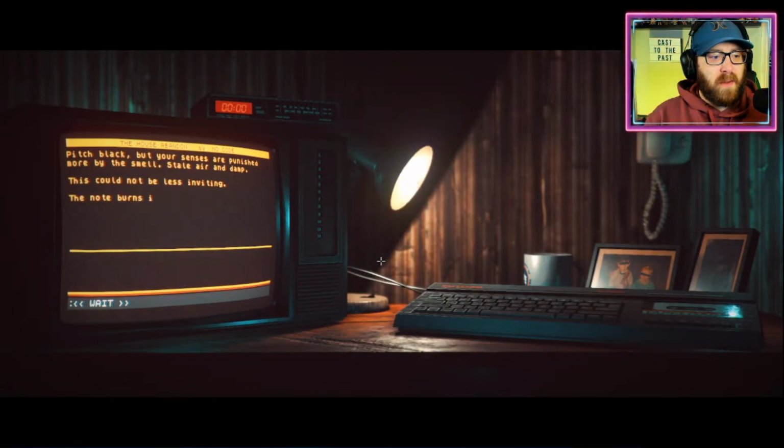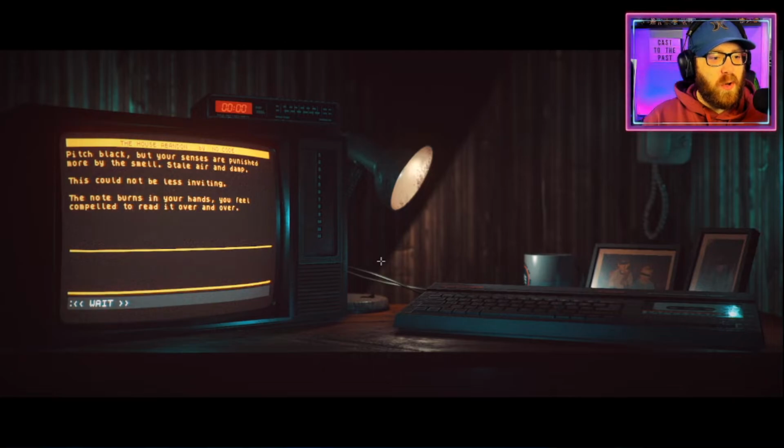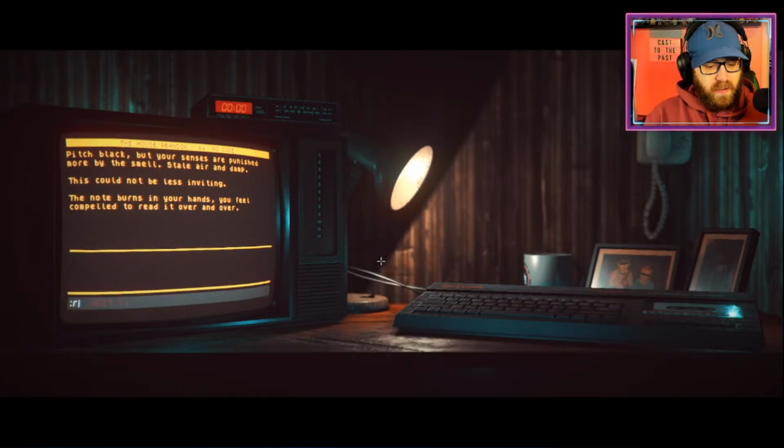Pitch black, but your senses are punished more by the smell. Stale air and damp. This could not be less inviting. The note burns in your hand. You feel compelled to read it over and over again.